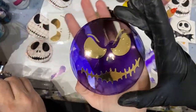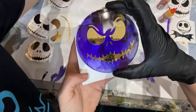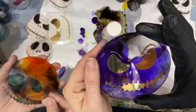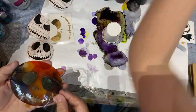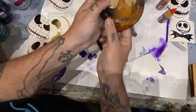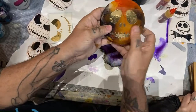Ta-da! So you can see through it. With this light background, you can see what color it actually is. Ooh, that looks creepy. He needs a coat of resin. I'm not going to be peeling off all the backs to those. I just did that one so you guys could see what it looks like.